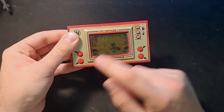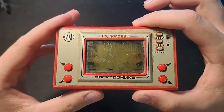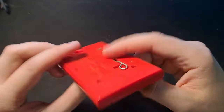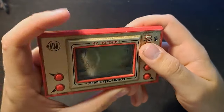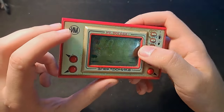These buttons are a bit sticky, and it's kind of hard to even see on the screen. This thing is covered in gunk. I don't know if you can see, but there's gunk all over the screen. The buttons don't really feel nice. There's a bunch of crap all over this place. I mean, this thing was from the late 80s to early 90s, I think.